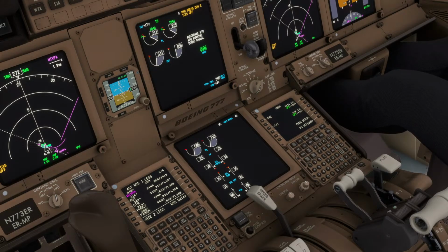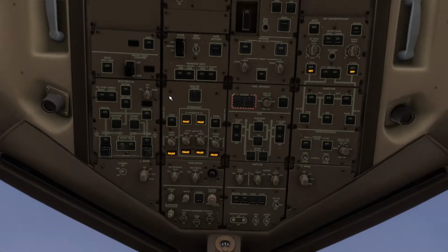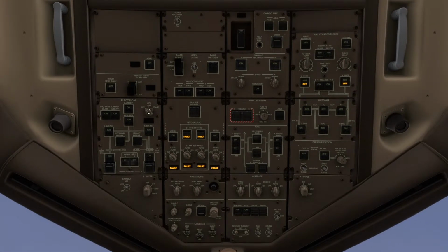I'm just going to check my levers here. Yeah, they're working. So post engine start we can go overhead and we can turn off the APU. Why did we just get a warning?